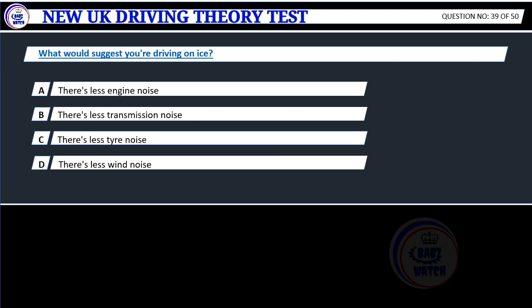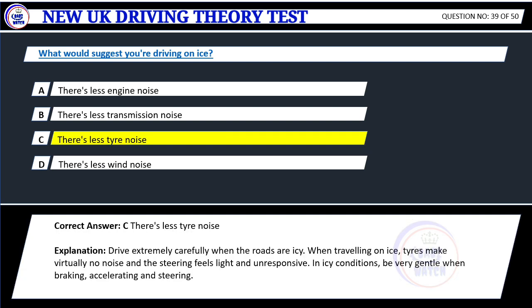39. What would suggest you're driving on ice? A. There's less engine noise. B. There's less transmission noise. C. There's less tire noise. D. There's less wind noise. Correct answer, C. There's less tire noise.